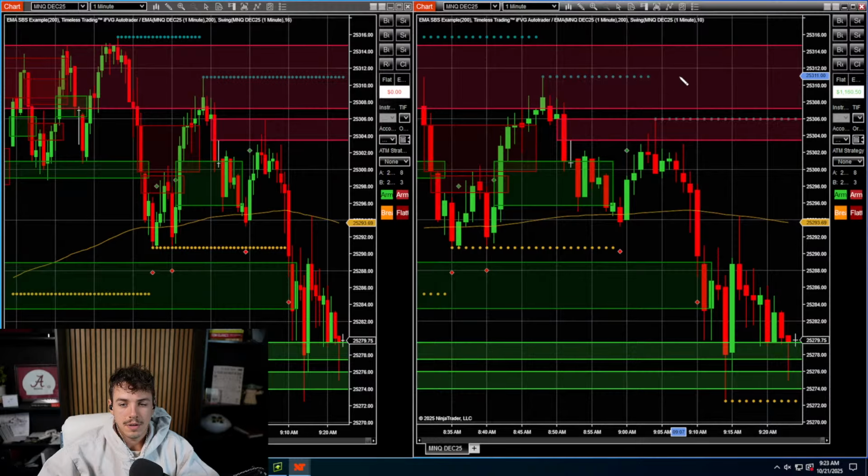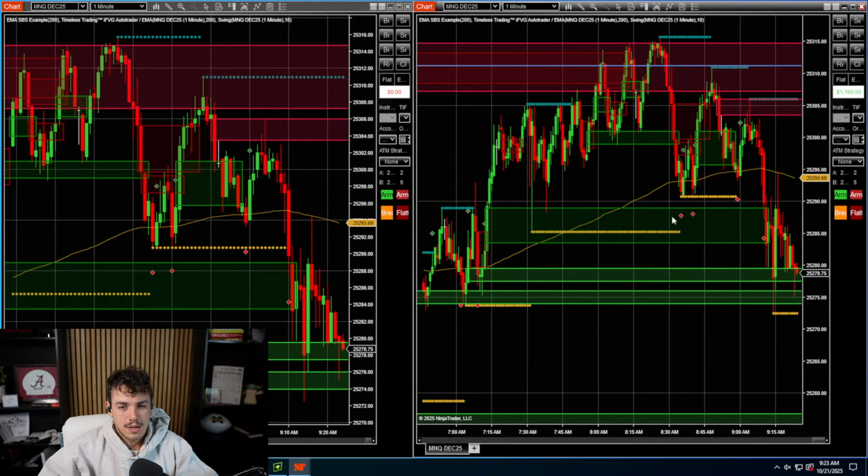So I'll mark this out here, 311. That blue line, that's the 50% level. So again, we already rejected off of that. I'll watch for us to maybe come back up and reject it again, and we can target London low, which is at 253. Or we come down, sweep London low, and we can target that.